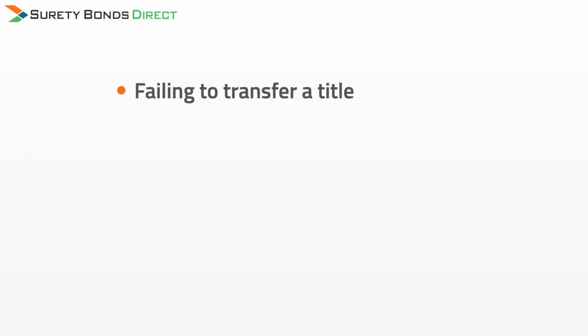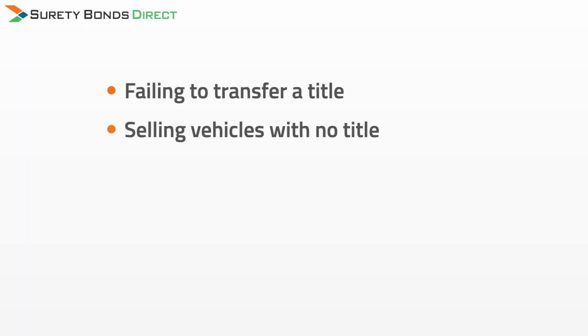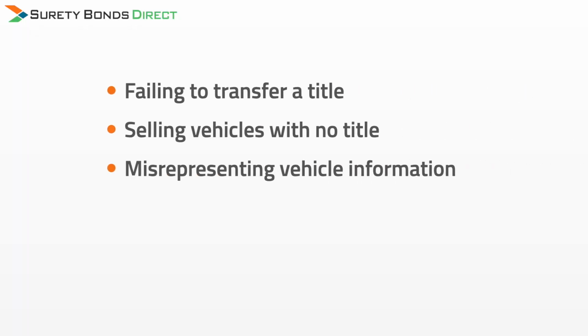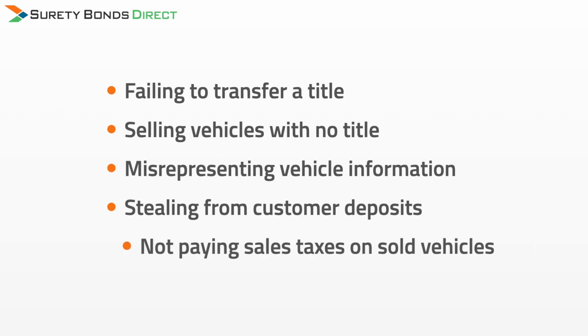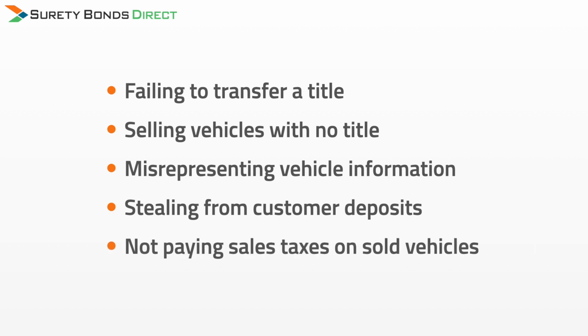Examples of these fraudulent acts can include things such as failing to transfer a title, selling vehicles with no title, misrepresenting vehicle information like mileage, manufacturer year, or accident history, stealing from customer deposits, not paying sales tax for sold vehicles or merchandise through the dealership.